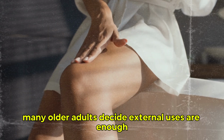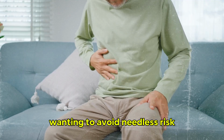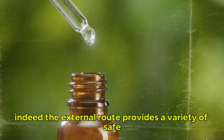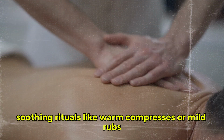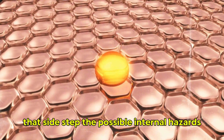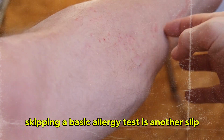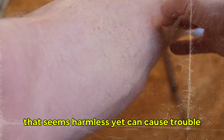Many older adults decide external uses are enough, wanting to avoid needless risk. Indeed, the external route provides a variety of safe, soothing rituals, like warm compresses or mild rubs, that sidestep the possible internal hazards. Skipping a basic allergy test is another slip that seems harmless yet can cause trouble.